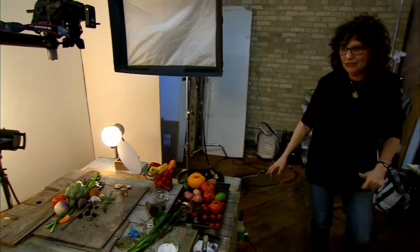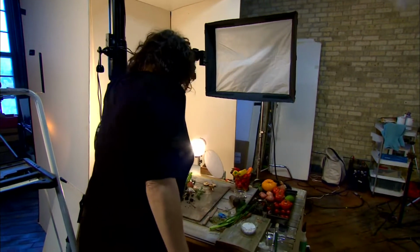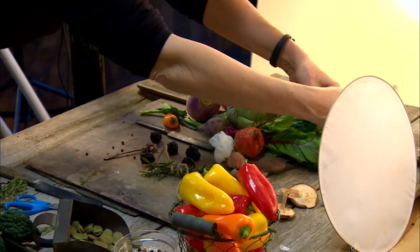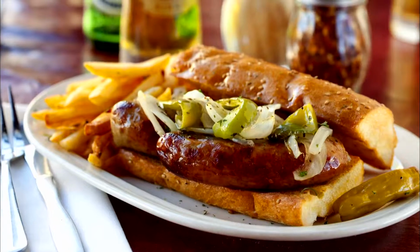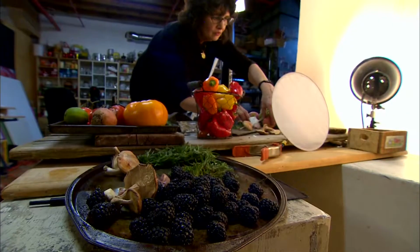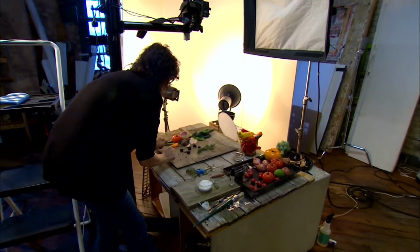My name is Grace Natoli Sheldon. I am a food photographer and I live in Milwaukee. I'm a food photographer and prop stylist. A food stylist is more of the person that will cook the food for you, so I work with a lot of food stylists. I'm a prop stylist or a set stylist and a food photographer, kind of all mixed into one.